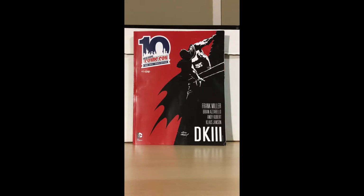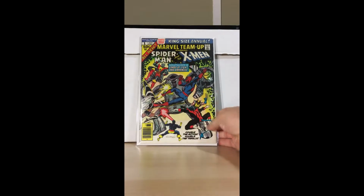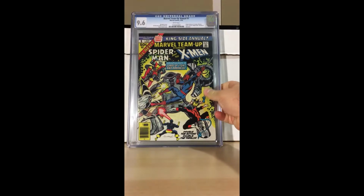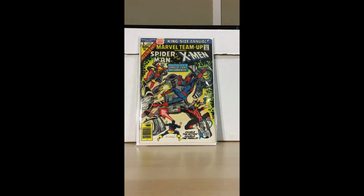So just going to show off some of the things that I picked up. I got some reader copies of books that I have wanted for some time. This here is the first Marvel Team-Up starring Spider-Man and the X-Men. And I had this book. I read it once, and then I ended up getting it graded. CGC, it was a good copy. Came back 9.6. 1976. It's a Marvel Team-Up Annual #1. And so I ended up not having a reader copy as a result of getting this graded. So I got another copy for $5 at the convention.